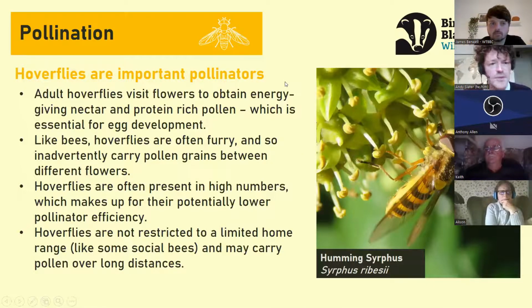So we've done mimicry, and now I wanted to talk about pollination. So we see hoverflies sitting around on flowers a lot. And when we think about pollinators, we do normally think about honeybees and other types of bees as well, but there are a lot of pollinators outside of those groups. I mean, not even just insects. Bats are pollinators. Some mammals could be considered pollinators, but hoverflies are particularly important ones. They visit flowers for energy from nectar and from the protein-rich pollen, which is essential for them to be able to develop eggs.